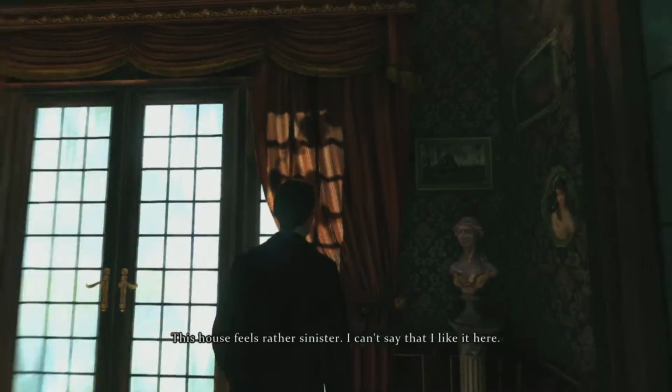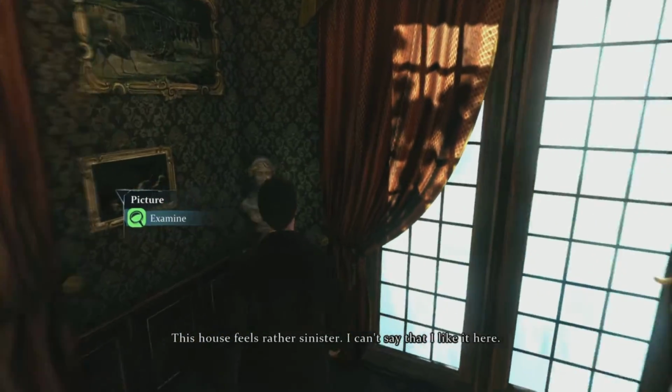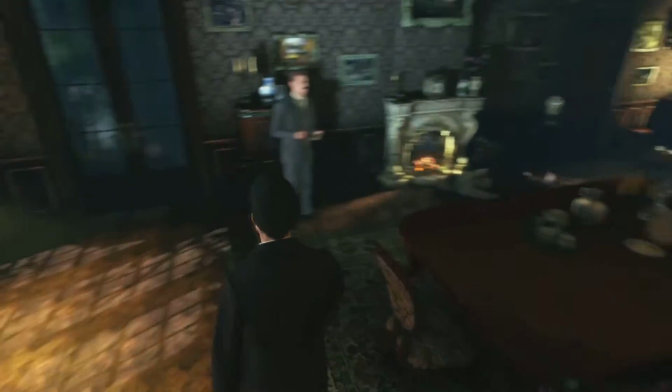This house feels rather sinister. I can't say that I like it here. Why? Because there's a dead body in it now?